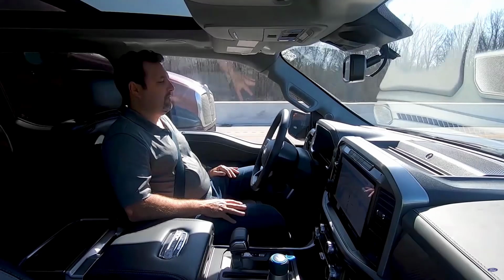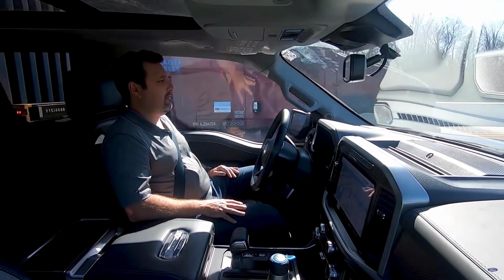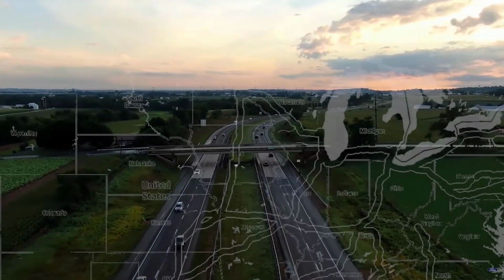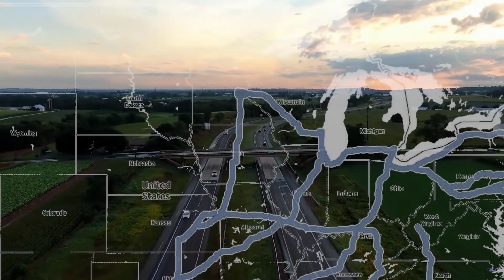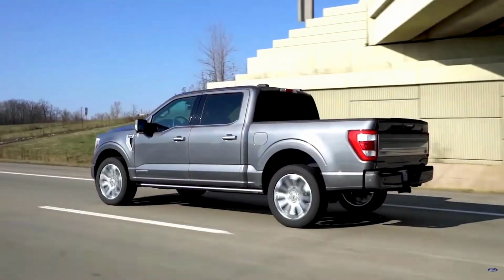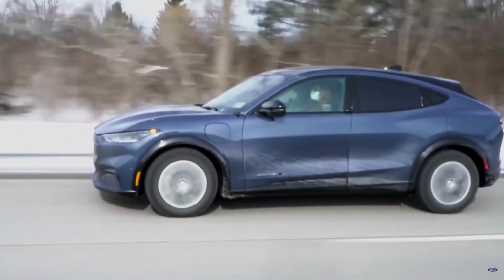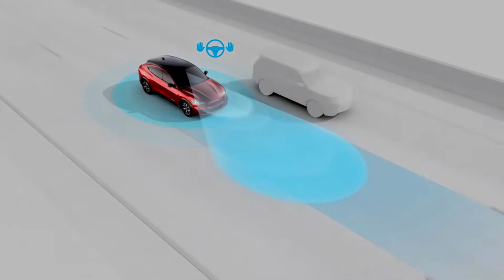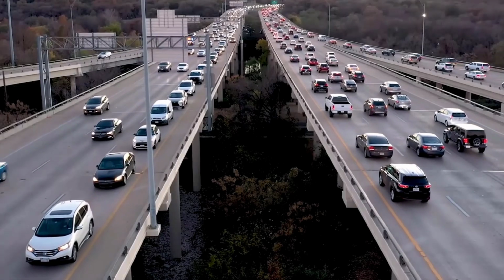Ford's upcoming hands-free driving system BlueCruise will be available on the Lightning. It works on more than 100,000 miles of pre-mapped divided highways to take the stress out of long-haul driving by taking control of the truck's steering, acceleration, and braking. While it is a hands-free system, BlueCruise uses cameras to monitor the driver to make sure the person's in the pilot seat and paying attention.